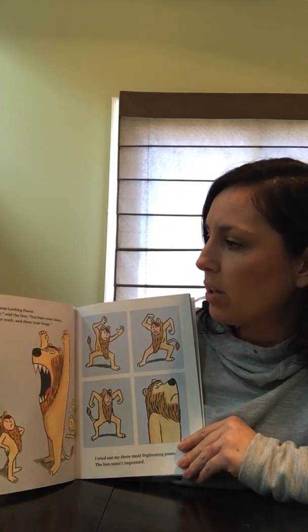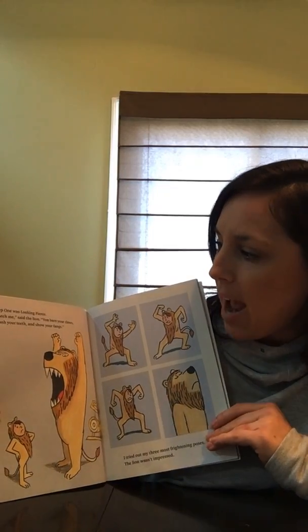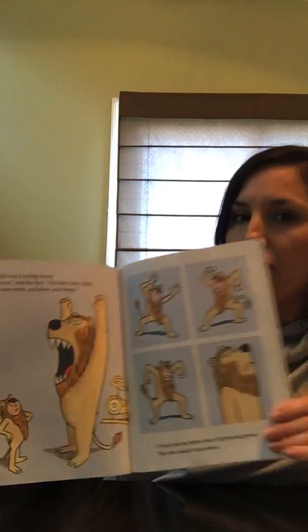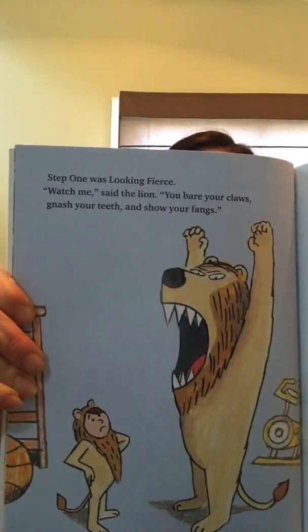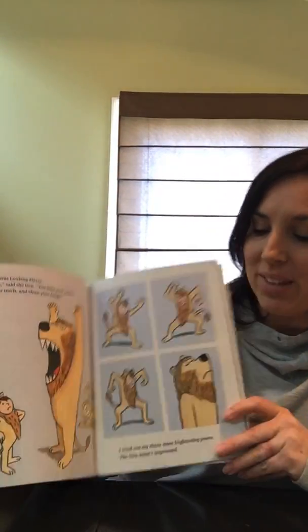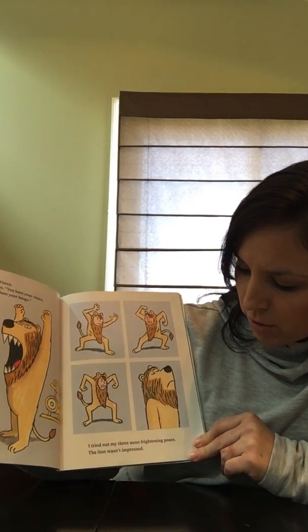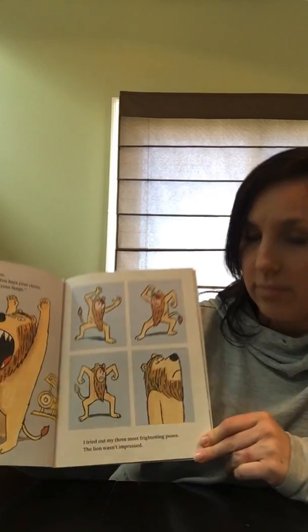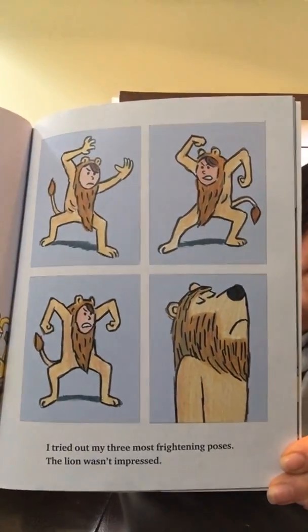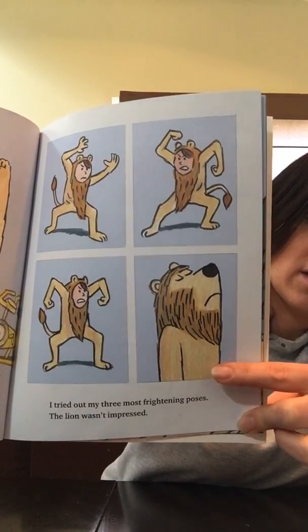Step 1 was looking fierce. Watch me, said the lion. You bare your claws, gnash your teeth, and show your fangs. I heard a couple of the words I shared with you in that one. I tried out my 3 most frightening poses. The lion wasn't impressed. See, he's not impressed. That means he doesn't think the boy is doing a very good job.